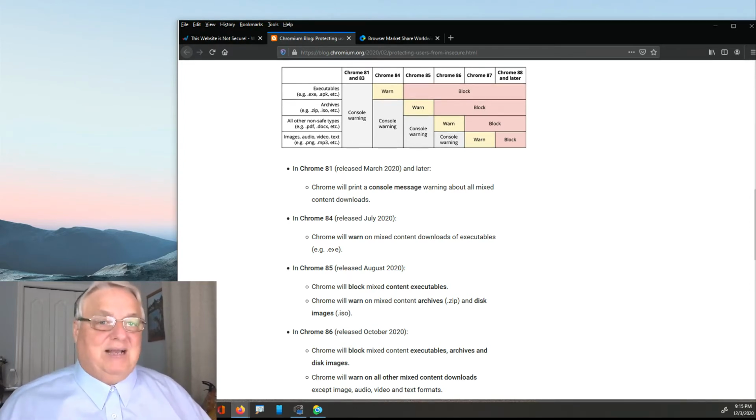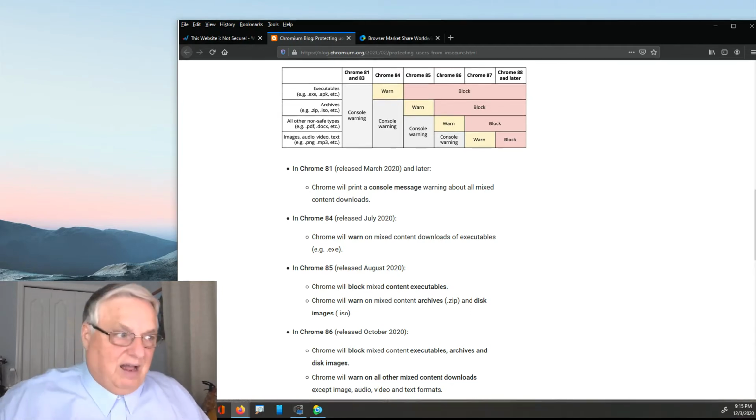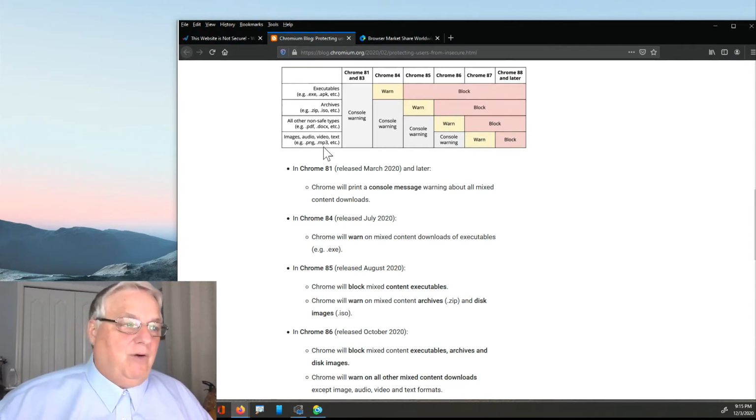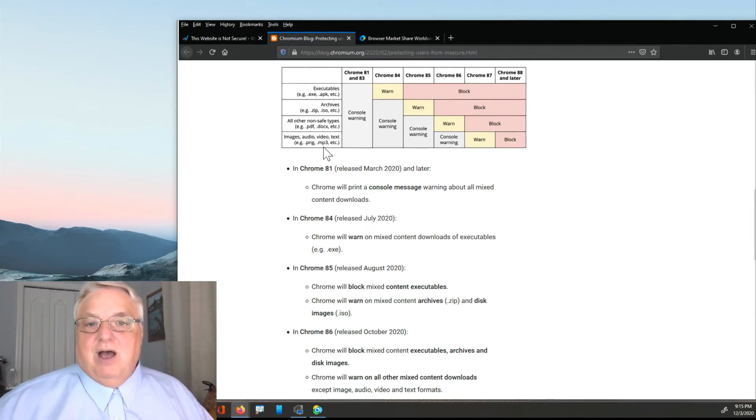And then that's what they call mixed content downloads. You have some content that's secure, some content that's not secure. Well, this is what's really important starting in Chrome 88 and later. Images, audio, video, and text like PNG files, MP3 for audio, MP4 for video, .mov for video, .pdf for Adobe PDF files. Any kind of file like that is going to be blocked.